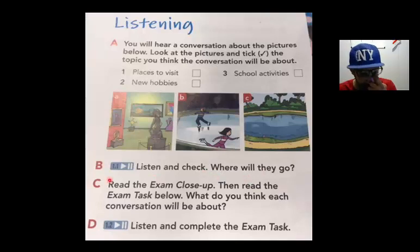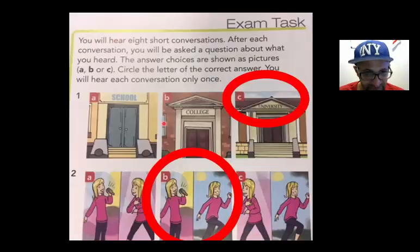Okay, and the exam close-up is prepare to listen. It is important to prepare before you listen in an exam. With multiple choice, make sure you understand the different answer options and you have thought about the topic of the conversation. Underline or circle words or details in the answer. Some prices in the exercise, and it is going about this one.